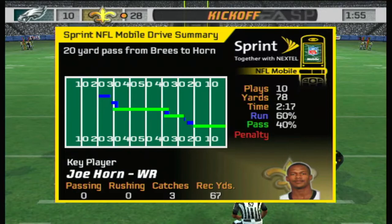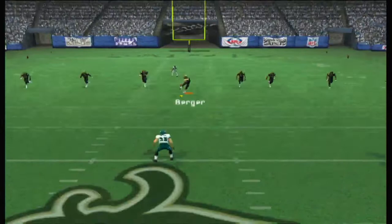Berger in to kick this one off. Hood back to return. It's a low line drive. This one is short from the 18.